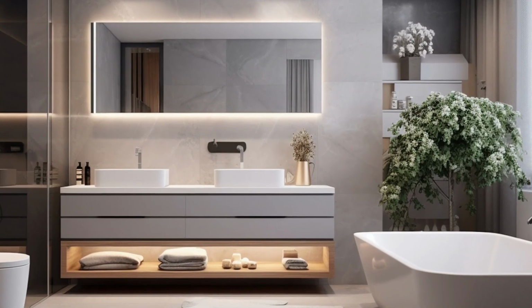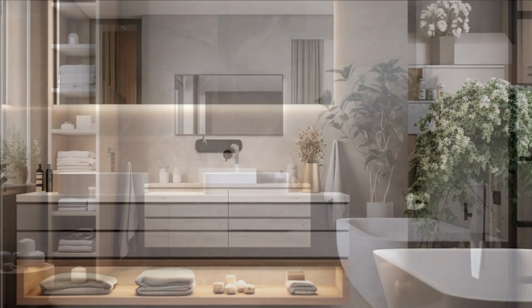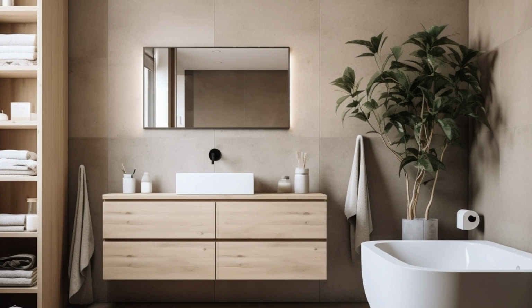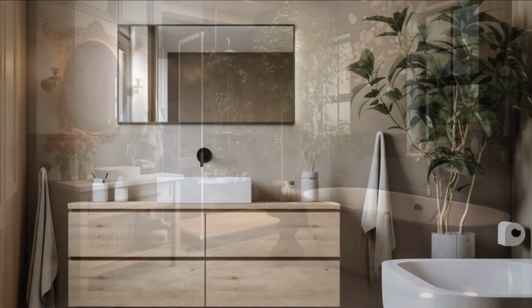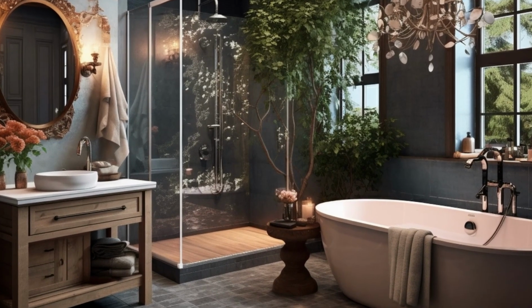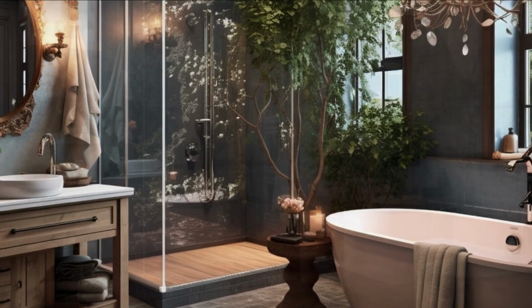Minimalist and functional fixtures. Embrace the beauty of simplicity with minimalist bathroom fixtures that not only save space, but also add a touch of elegance to your bathroom. Explore space-saving sink designs, compact toilets, and smart faucets.